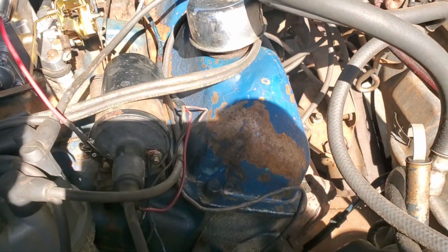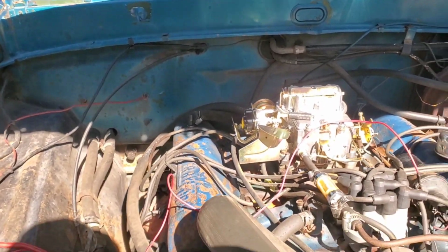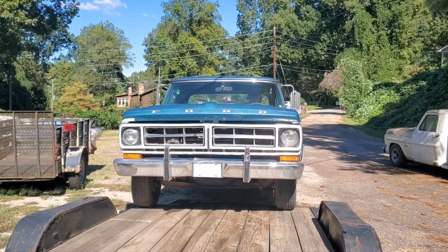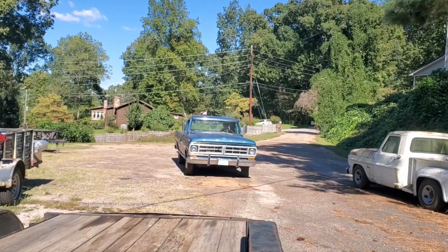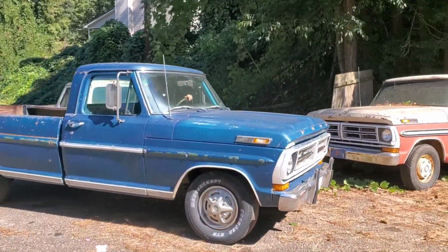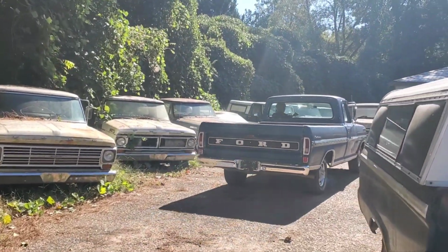She's definitely got a little exhaust leak over here, and it's really low on tranny fluid, so we're going to add some of that to it, and we'll back it off the trailer. All right, a hot wire and 2 quarts of transmission fluid later. Brakes work good in it though. All right, you can stop now, son.